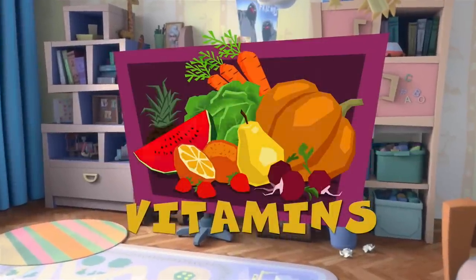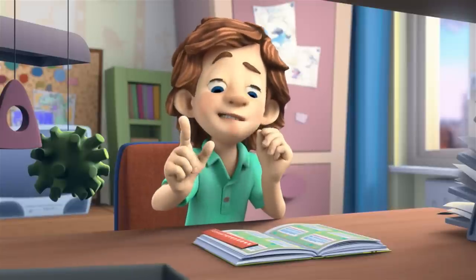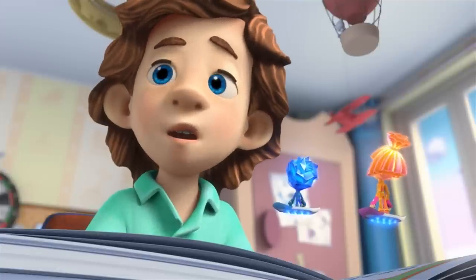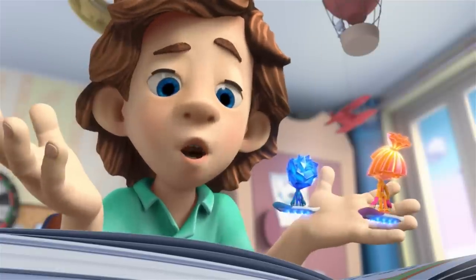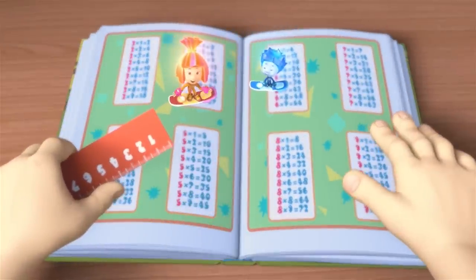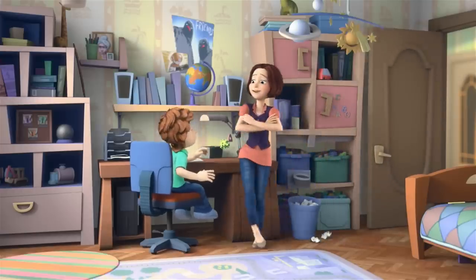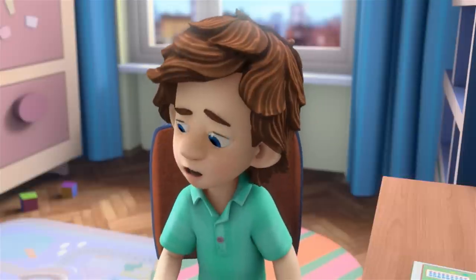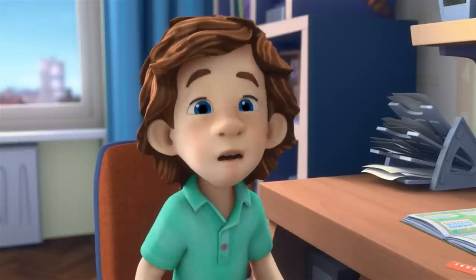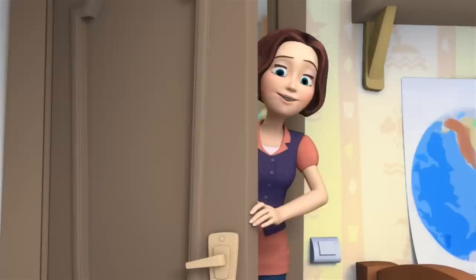Vitamins. 7 times 5 is 35. 7 times 6... wait a sec. Tom Thomas, are you ready? For what? For our walk. Did you forget? Oh, yeah. I'm having such problems with my memory. I keep trying to memorize this table, but I can't. If you want to improve your memory, you need vitamins. Vitamins? Well, how's it going, Tom Thomas? Not well. My memory's just terrible. Studying's getting me nowhere. Hey, don't be discouraged. We'll make your memory better with some vitamins. Oh, now you about vitamins. And who else? Just a school friend.